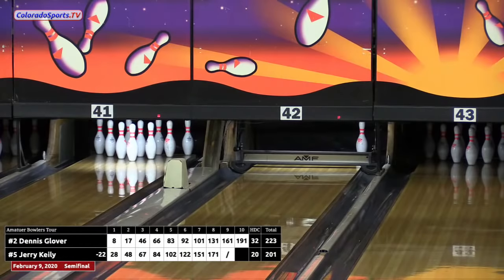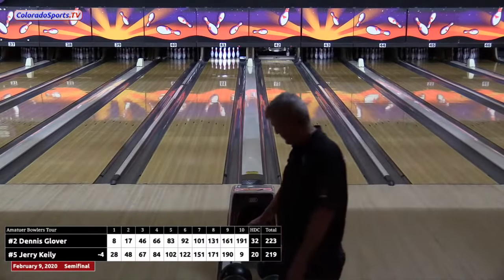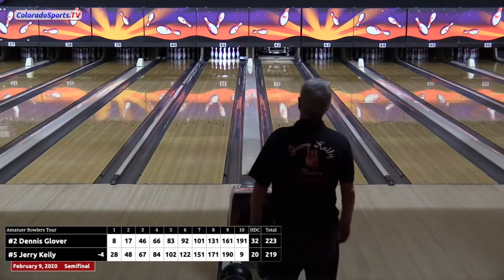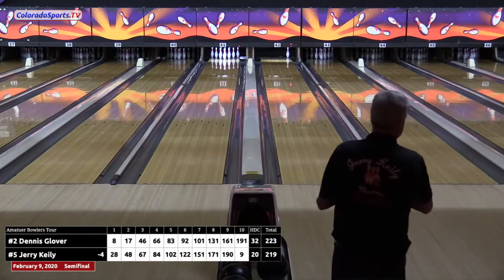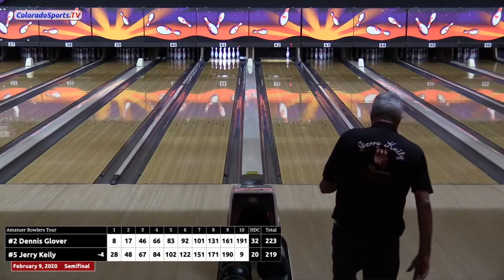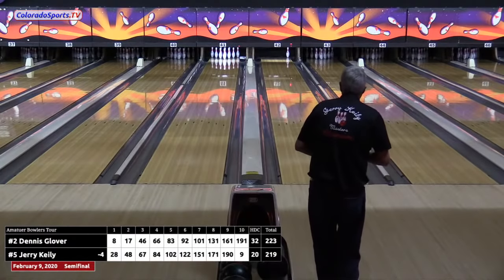Ooh, okay, leaves a 10, week 10. This is not the easiest of spares for right-handers, so with a lot of money on the line, there is some pressure here. If he misses this, he loses by 4 pins. He doesn't miss many 10 pins. No, because he's a straighter player, and he leaves a lot, so he's used to making them. Yeah.